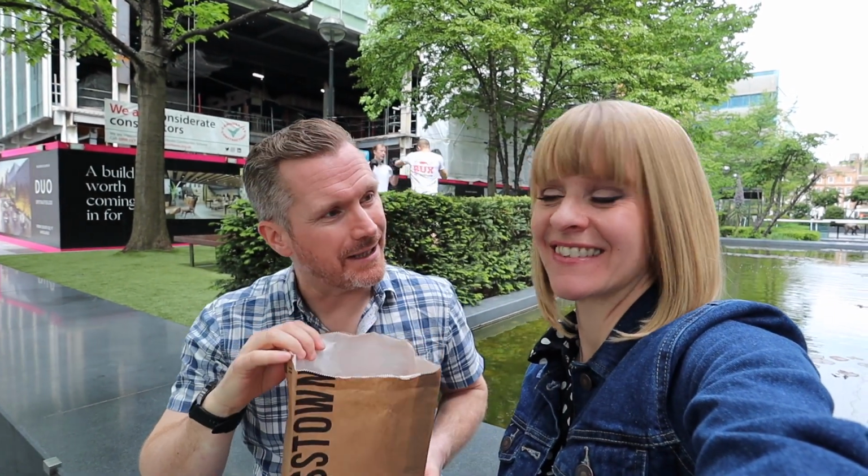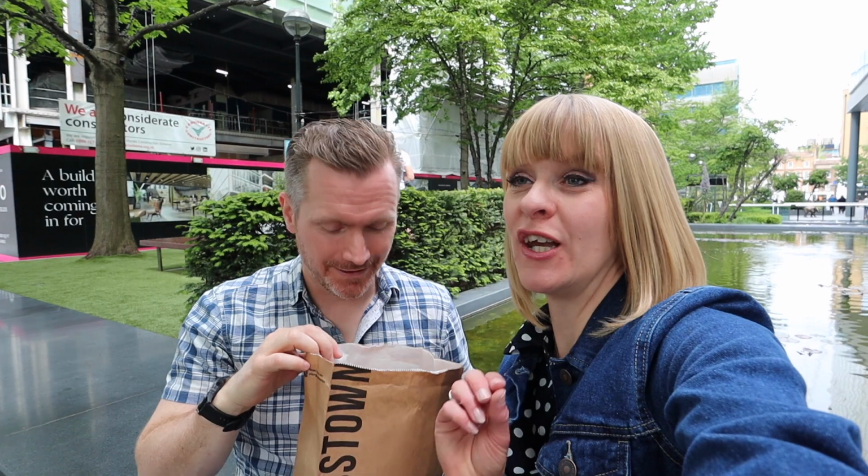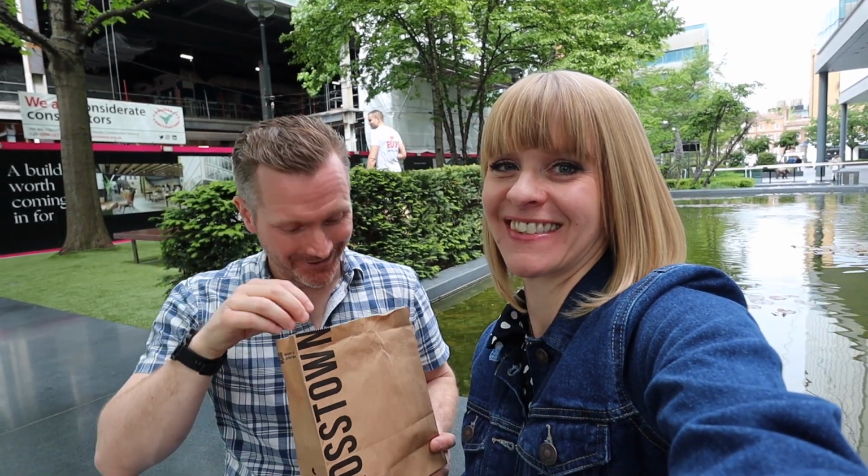Bang on brunch time, we have got ourselves some delicious donuts from Crosstown Donuts, food truck in Spitalfields Market. We have got a peanut and blackberry compote. Yes, and a cinnamon scroll. They look amazing and they smell delicious. Let's give these a go. First up, let's give this one a try.